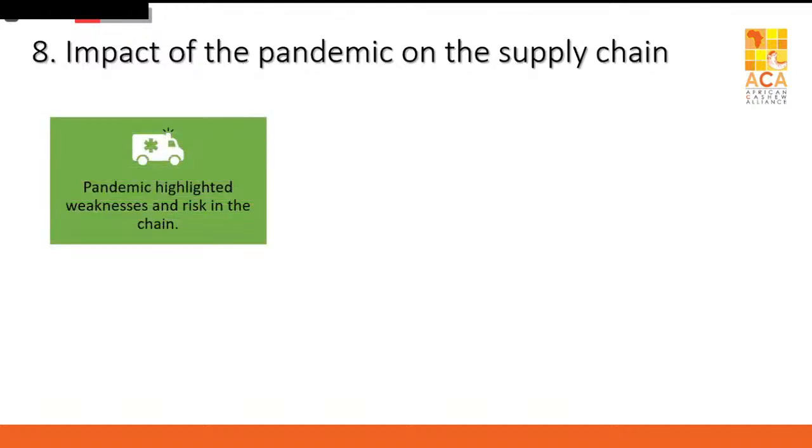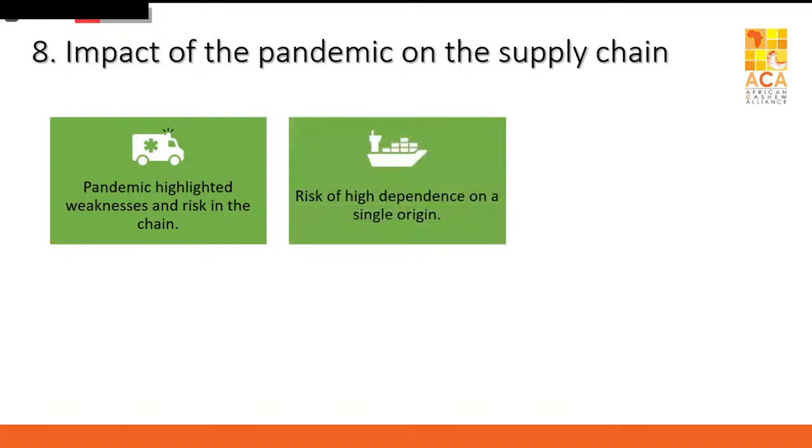If we look at how the pandemic has highlighted the weaknesses and the risk in the supply chains, not just cashews, but all supply chains, and the impact this has had on buyers in focusing on the idea that they're highly dependent on a single origin. So buyers look at the market today, perhaps not the person making the day-to-day decision, but at another level, they might be looking at, we buy 90% of our cashews in one country. We used to buy them in two countries.